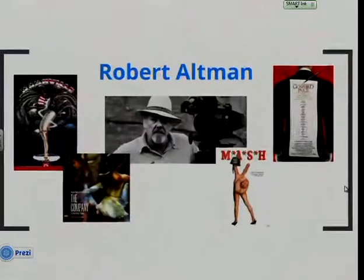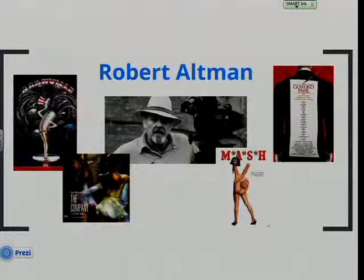So the Robert Altman Archives, this is Mr. Altman here. He was an independent filmmaker. He passed away a few years ago. And a couple years after that, the Special Collections Library at the University of Michigan received his whole personal collection.